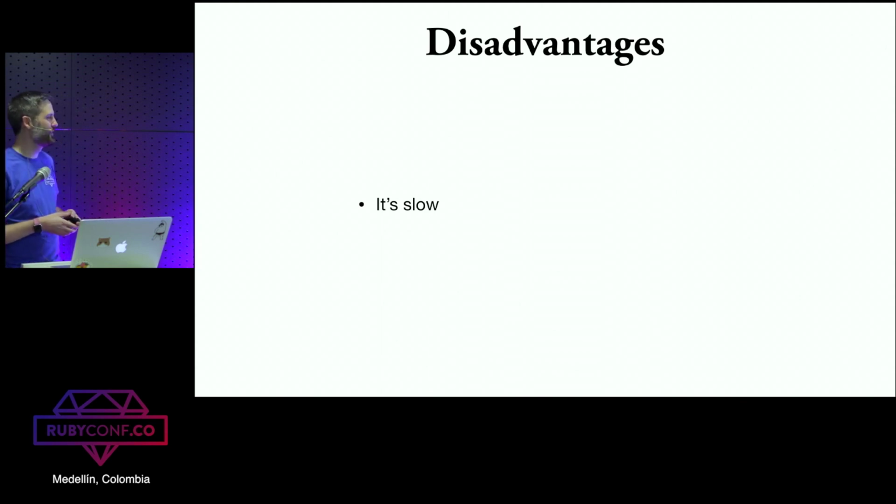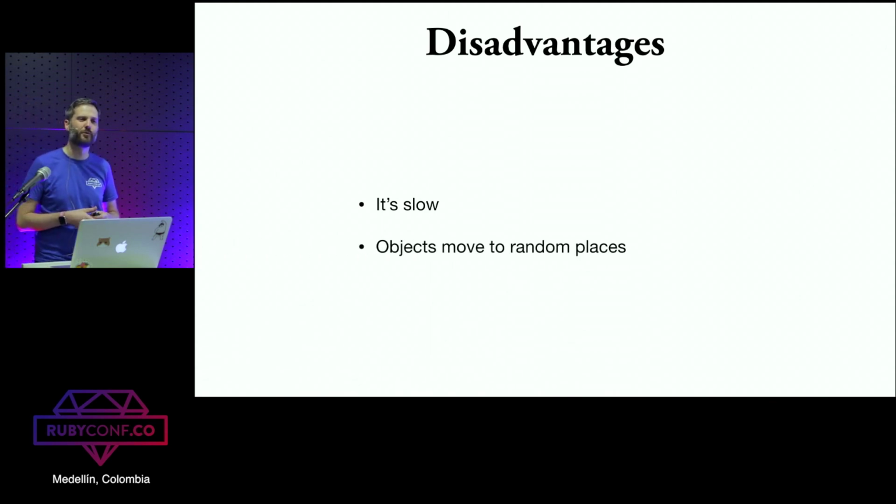unfortunately. The second problem is that objects move to random places throughout your memory. If you look at other compaction algorithms, they move them all together, which can actually speed up your program. This one moves your objects into random locations, which can unfortunately slow down your program. Now, it may or may not slow down your program. There's no telling. But unfortunately, these are pretty bad. These 2 attributes are pretty bad compared to other compaction algorithms.